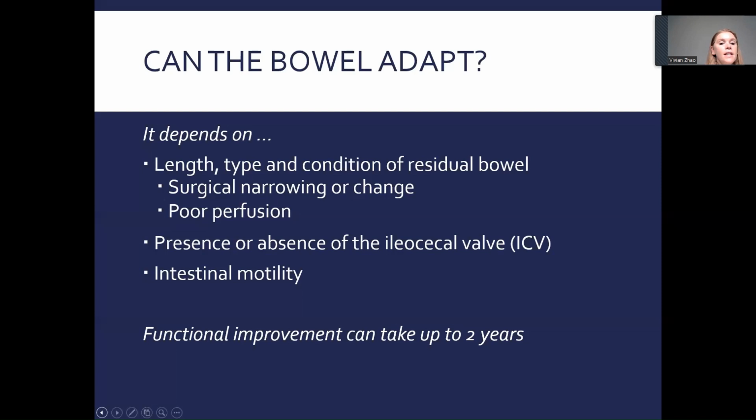Functional improvement for this can take up to 2 years, so it's not going to be immediate. And during the first 6 months after surgery, you might see a period of gastric hypersecretion that usually occurs. Other changes are going to include mucosal hyperplasia, increased mucosal blood flow, and then include segmental absorption.